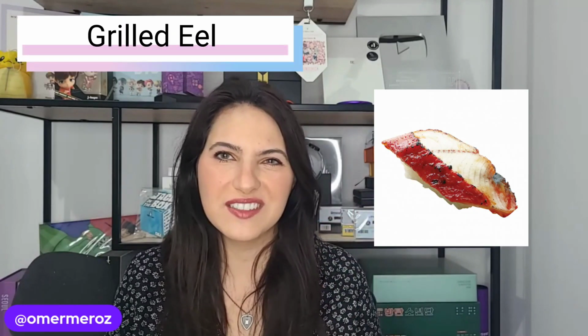Number 5 is grilled eel. If you've never tried it, it's really flaky. Again, it's a bit on the fattier side. It's usually served with a sweet soy sauce glaze. It's really delicious. It doesn't taste like any other fish. It doesn't taste fishy at all.